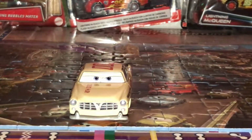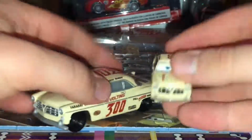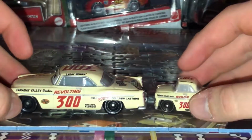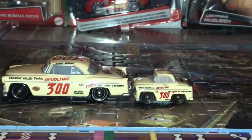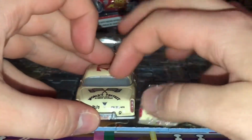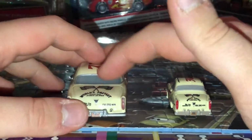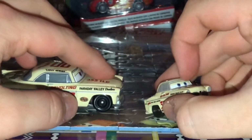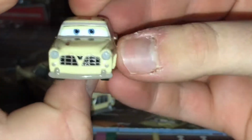So, let's compare him to his mini racer counterpart. So, expressions are quite similar, and the mini racer one was made in the 45th week of 2018, and they're very much the same, except the 1:55 scale one has plastic windows, and the mini racer one has metal windows, except that he has an eye plate.